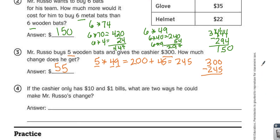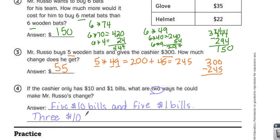If the cashier only has $10 bills and $1 bills, what are 2 ways he could make Mr. Russo's change? So maybe he would give 5 $10 bills and 5 $1 bills for a total of $55. That's one way. A second way that he could do it, because it says 2 ways, might be 3 $10 bills, which would be $30, and 25 $1 bills. You could also say maybe 4 $10 bills and 15 $1 bills. Or 2 $10 bills and 35 $1 bills.